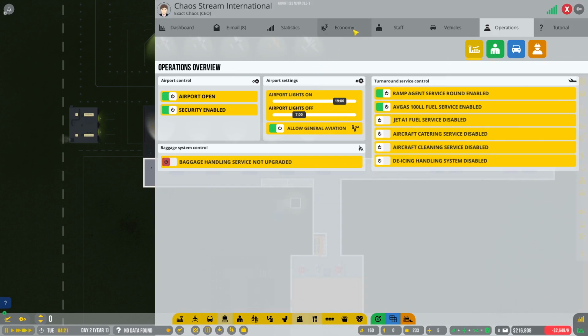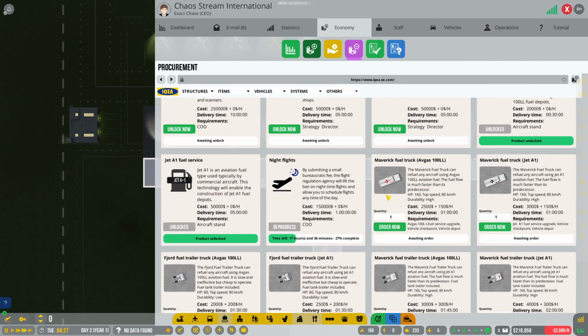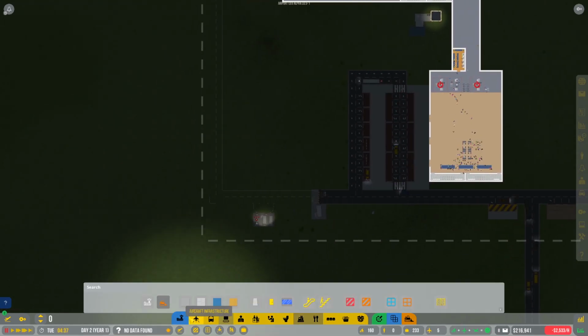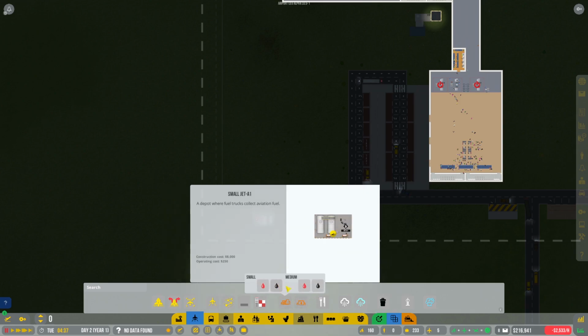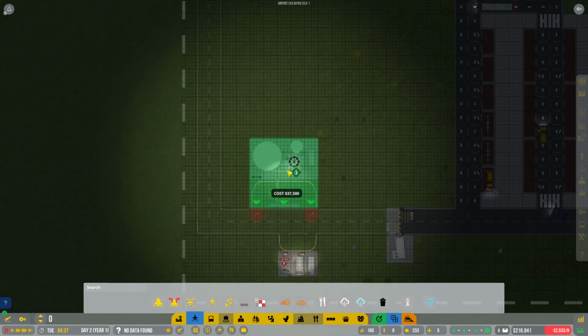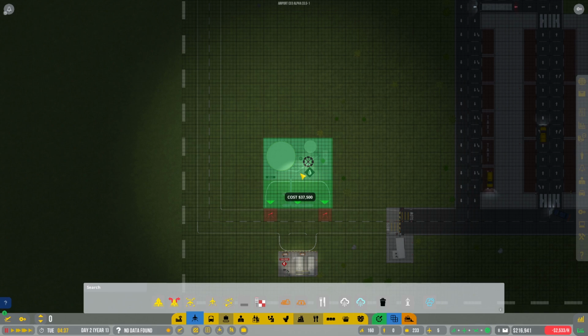Okay, how are we going on procurement? What's going on over here? Night flight's almost done. Jet A1 fuel is done. So let's go ahead and procure the Jet A1 fuel thing. And I'm going to go with the bigger one. The medium one over here. And I'm going to leave sufficient room for the other bits and pieces. So I'm going to slot it in.